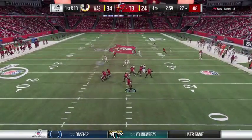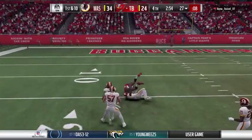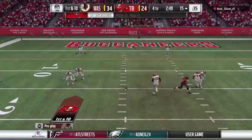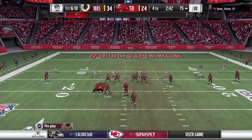A first down throw for Winston. Try to lay one up deep. That's caught inside the 20. And he'll be marked down deep in Washington territory. It's a big play there for the Buccaneers. 58 yards.